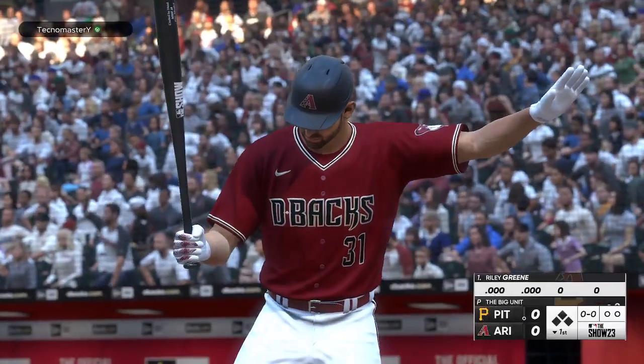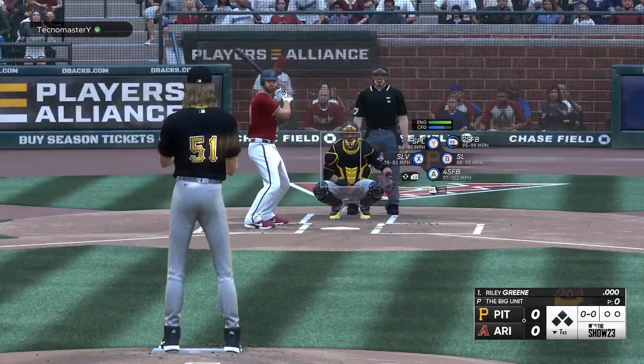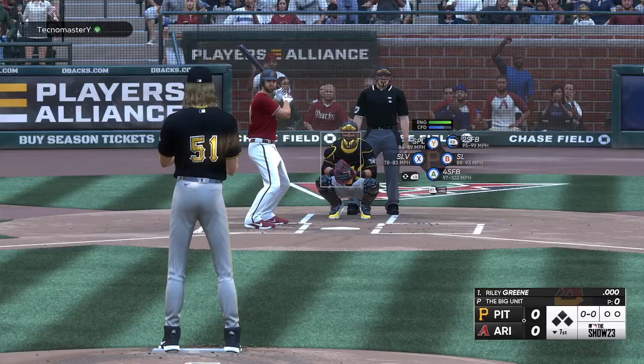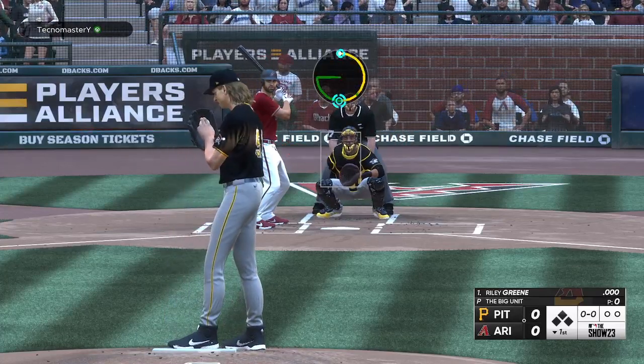Here's Riley Green. He's a left-handed batter who still comes up with good contact and a good average against left-handed pitchers. The pitch.